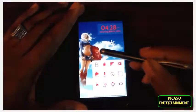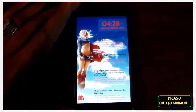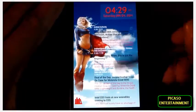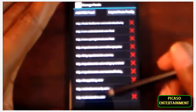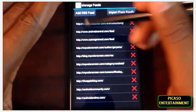Simple RSS widget. Now that's this widget over here. Of course, it's just a newsreader. It's pretty cool. Let's go into the settings. You manage the feeds. You add your feed. If you have a Feedly, which I do, you just import from Feedly.